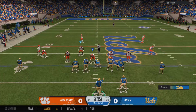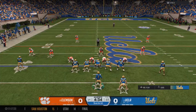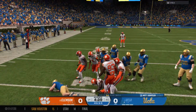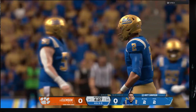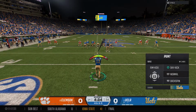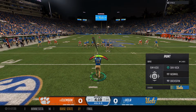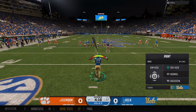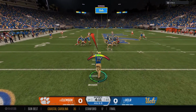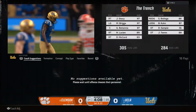Now from the 40, the offense faces a third and long to keep this drive going. They'll try the ground game here with the running back. He's not going to get the first down. It's fourth down now. The Bruins will have to kick this away. This will be the first punt tonight for this offense. This one is out of bounds, and that'll give the offense great field position.